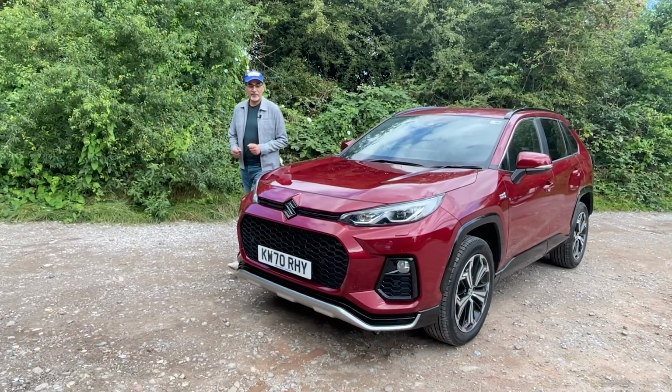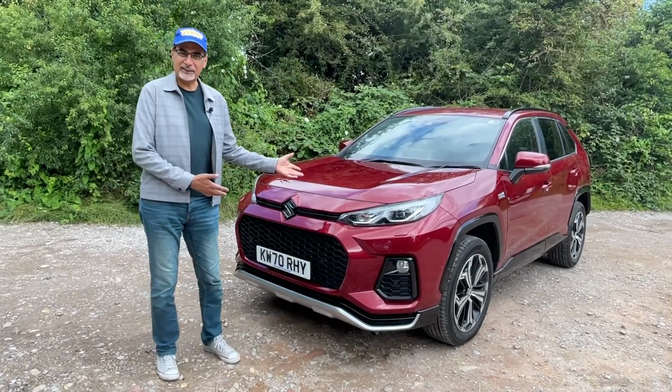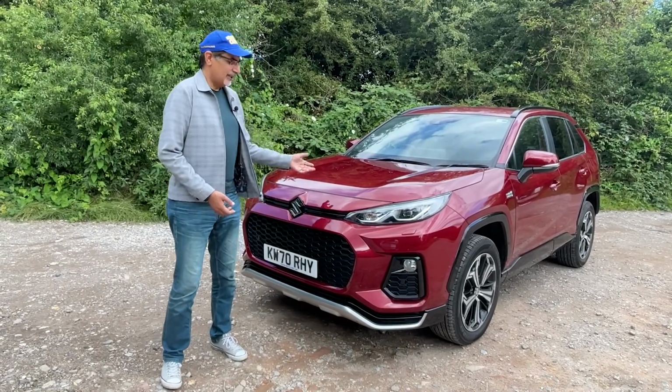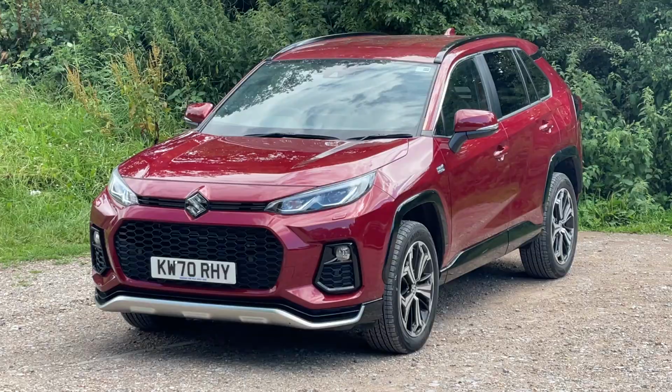Hi guys, and welcome to my review of the Suzuki Across, whatever you want to call it. What is a Suzuki Across? Well, it's a cross between a Suzuki and a Toyota, if you like. Actually, the more astute of you will know that this is in fact the Toyota RAV4 rebadged as a Suzuki.